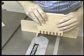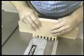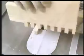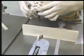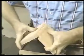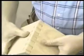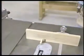And after each pass, you just move over one slot, drop it down over the pin, and make the next pass. And when you're finished at the end, you'll get two pieces of wood that'll fit together perfectly, and a joint that's not many other joints that are stronger than this. So let's do some for real.